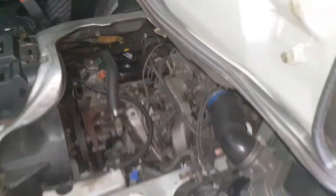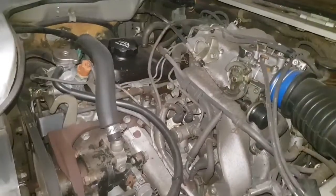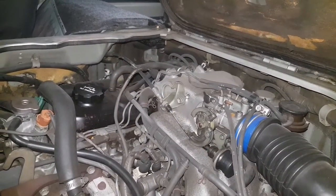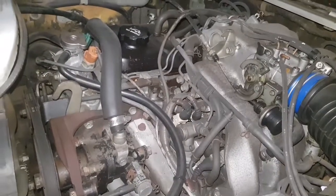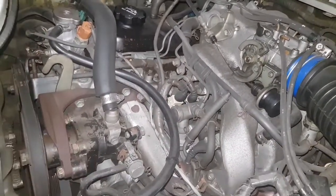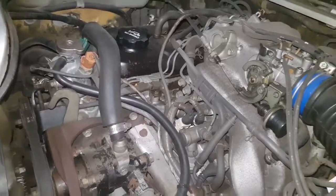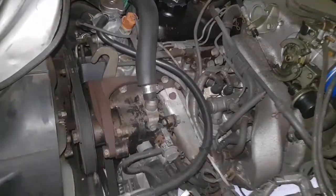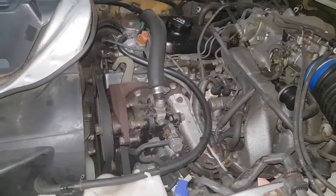So here is your whopping 83 kilowatt 2.2 motor on this Tarago. The good thing is it's a massive improvement on the motors they had beforehand. Beforehand they had 1.8s, so this is a fairly decent improvement. Essentially, all you can really do with this access is check your fluids and fill them up. You're not going to get to the timing belt from here. There's probably a way, I guarantee there's a way, because there's no way this still has all the original parts, but I can guarantee it would not be fun.